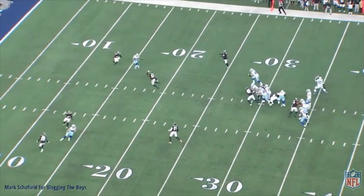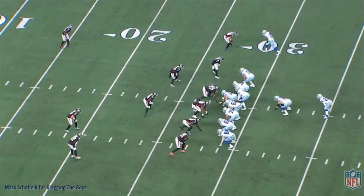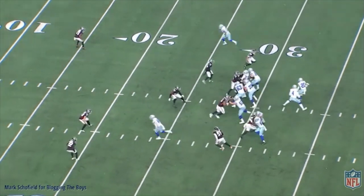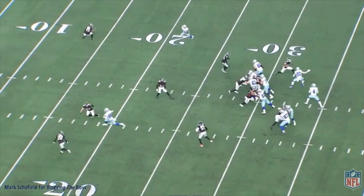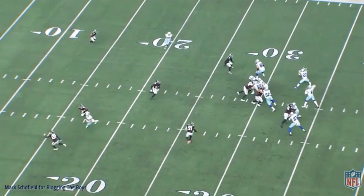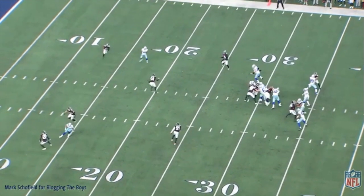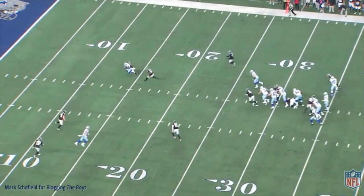Hit and throw. And again, they covered up pretty well. But you see, as he's coming into that last step right there, hit, you're already starting to get forward, and you'll see that ball start to come out as we slow it down a bit. Hit, throw. That's a textbook hit and throw drop from the quarterback on play action.